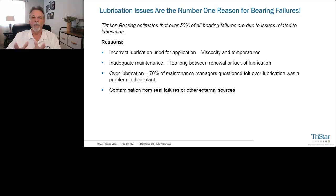I've been to a lot of plants in my time, and the conversation always goes this way. Well, we just pump it full of grease until it starts oozing out. That's not necessarily the right thing to do. I mean, it's okay if you're trying to get rid of contamination, but that's not necessarily the solution. And I think a lot of the maintenance people realize that.